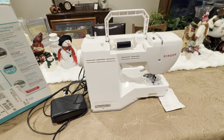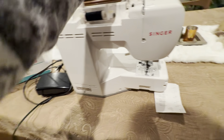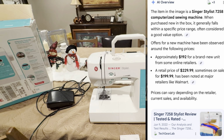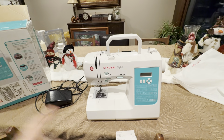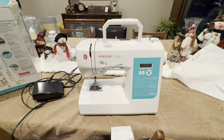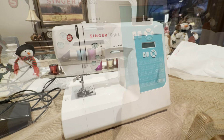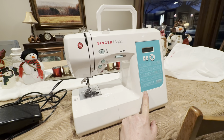And there it is. I have been wanting a sewing machine. I think that's actually the back of it, isn't it? There we go. I have been wanting a sewing machine. And about a month ago, I went to an estate sale, and they had a sewing machine older than this, and they wanted like $100 for it, and I couldn't bring myself to spend $100, so I didn't. And this one's fancy, isn't it? And I think this may be the same one that I wouldn't spend $100 on.